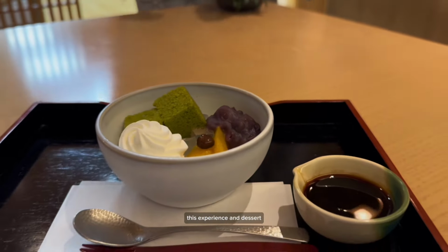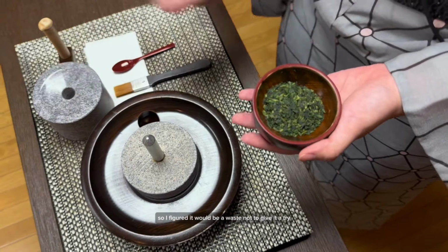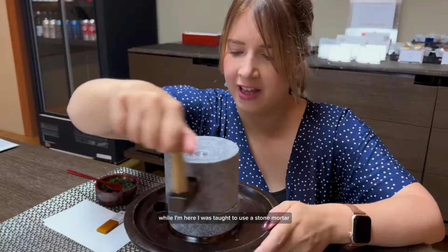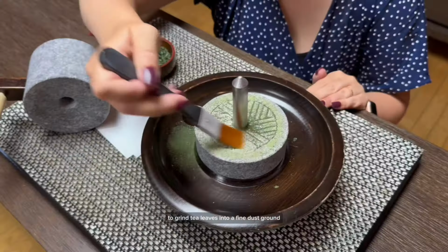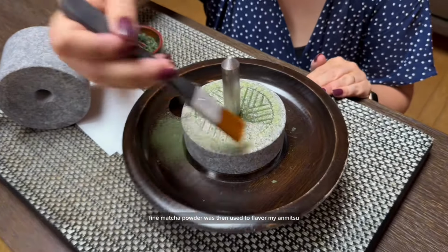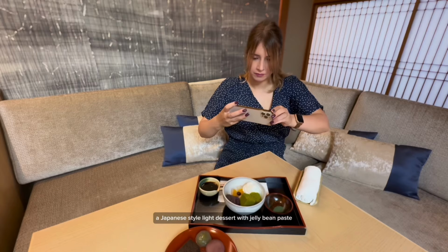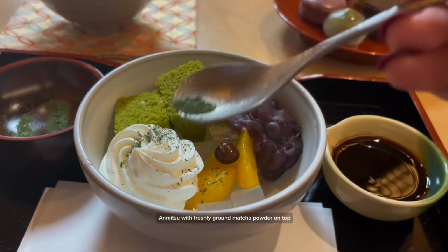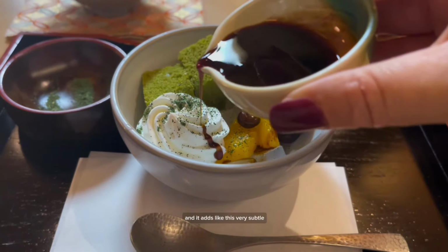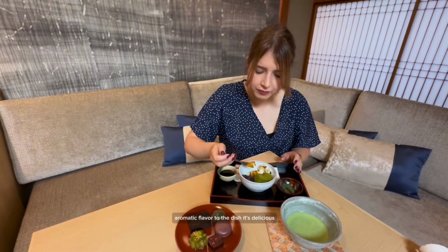This experience and dessert is included in your stay at Hanakohro, so I figured it would be a waste not to give it a try while I'm here. I was taught to use a stone mortar to grind tea leaves into a fine dust. Ground fine matcha powder was then used to flavor my anmitsu, a Japanese-style light dessert with jelly, bean paste, fruits, and brown sugar syrup. I've never had anmitsu with freshly ground matcha powder on top, and it adds this very subtle aromatic flavor to the dish.